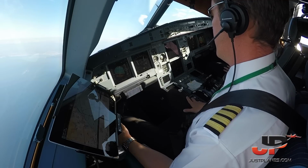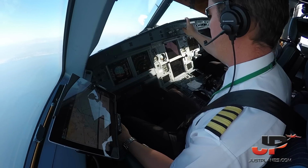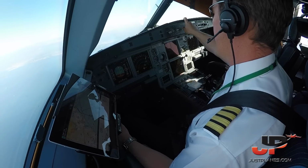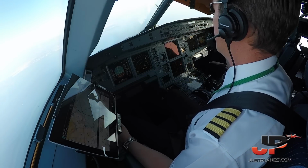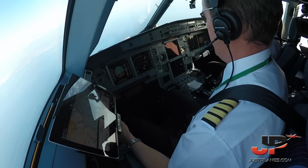Shamrock 542, reduce speed 180 knots. 180 knots, Shamrock 542. 180 knots please, 190 knots please, flap 2. Speed checked, flap 2, 2 blue. So there's the radial 353, we're turning onto it now, we're inbound. Roger.